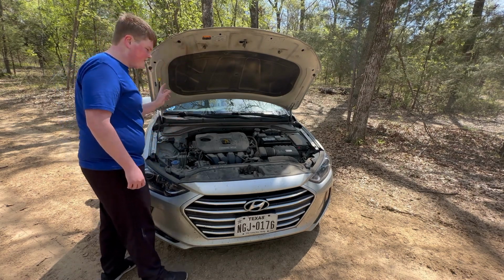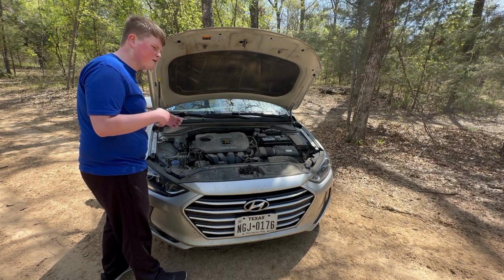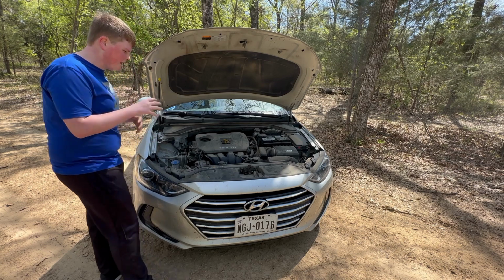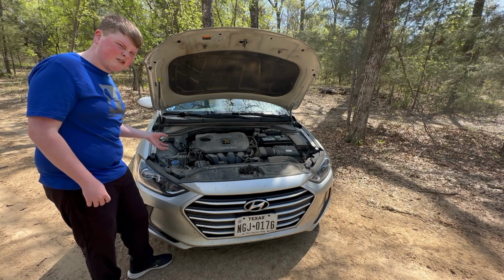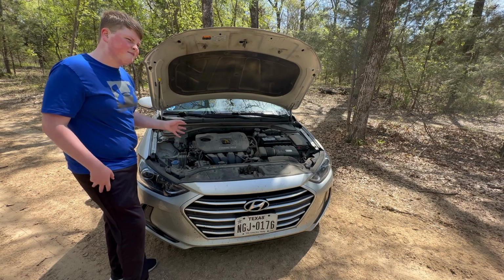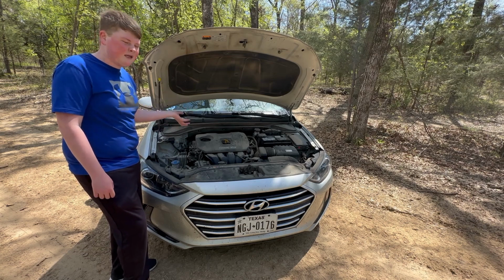The other thing is that when under acceleration, this makes a weird mechanical sound. I don't know. I'll put a clip right here. You hear that? I'll go record later of that sound going into action. It's a little strange. And it seems to be a common thing with these Elantras, especially this model year, or this generation. They make that weird sound under acceleration. I don't know why, but it's done that from the day we've gotten it.